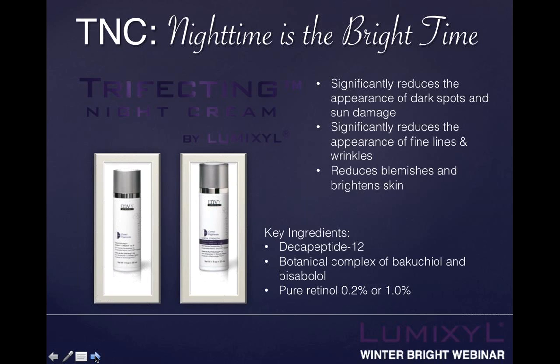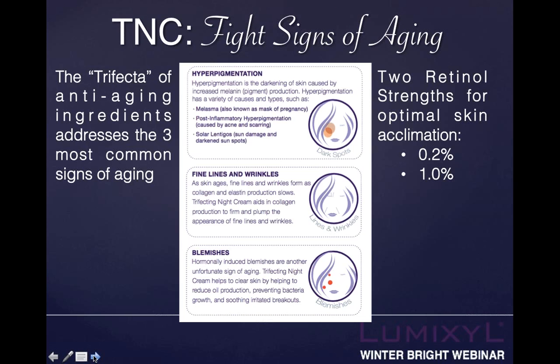And so what it does, it's a 3-in-1, one-stop shopping. If you're someone that's just super busy, you're not very compliant with many steps, this is a wonderful price point of $135 to be able to work on literally all aspects of aging. So Dr. Jimenez, do you want to talk a little bit about what parts of the skin we're hitting and why?